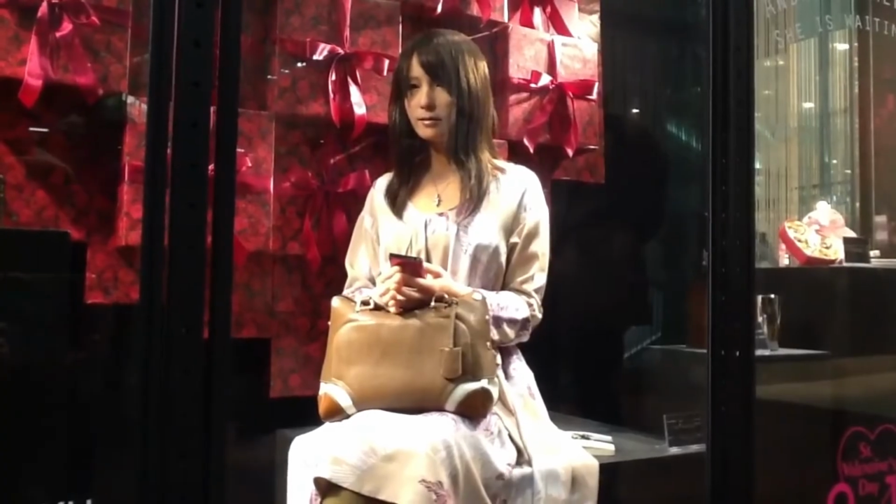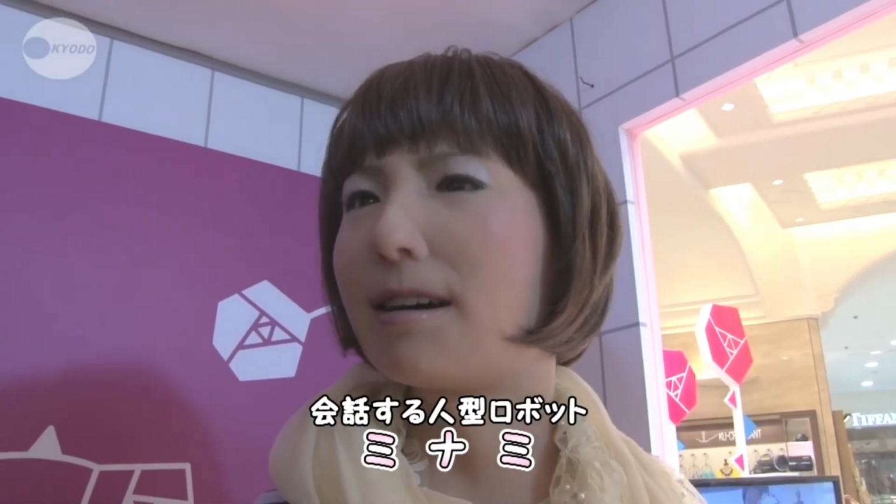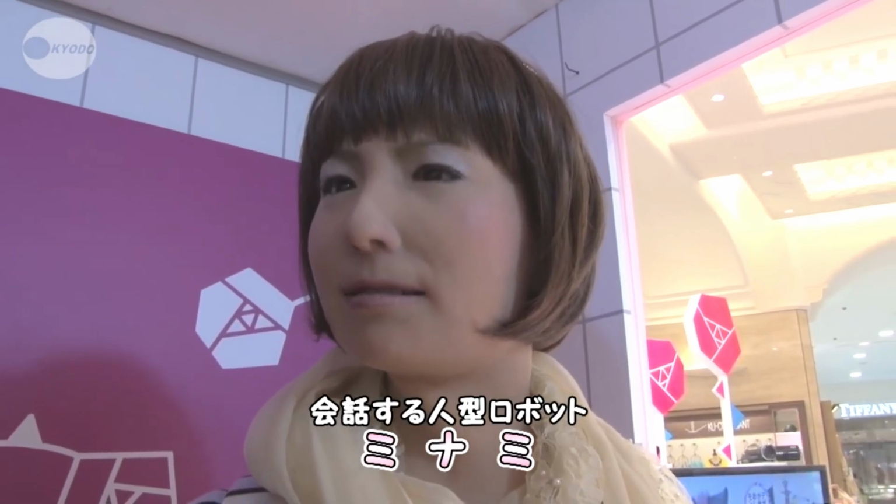Minami was developed as part of Professor Ishiguro's larger research project aimed at creating humanoid robots capable of social interaction. This research involves studying human behavior and reactions to interaction with a robot, which helps determine the design and functionality of future inventions.